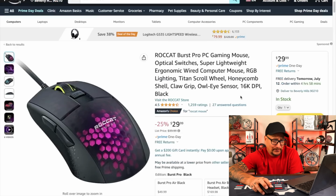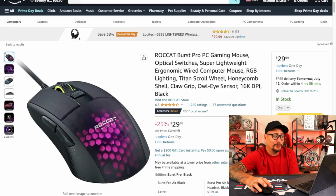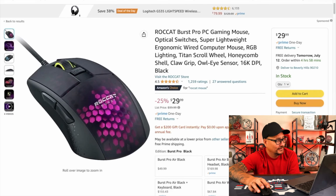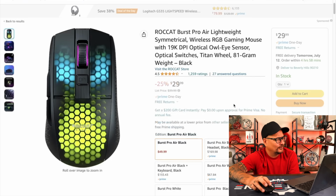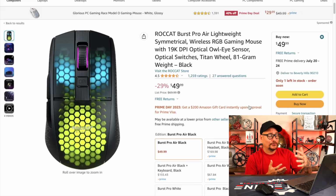Now, the Roccat Burst Pro, $30. Get this. If you haven't used it, try the Roccat Burst Pro. It is so good. Now, I don't know if the wireless one's on sale. Is it $50? I think it was more than that for MSRP. Yeah, $70. So only $50 for the wireless, guys. If you want to save a little more money, $30, you get the wired one. If you've got a little bit of extra change, go on and get the wireless one.